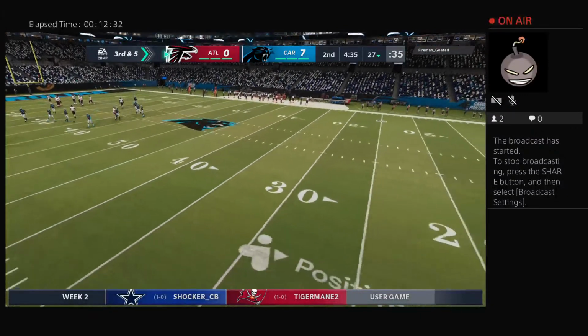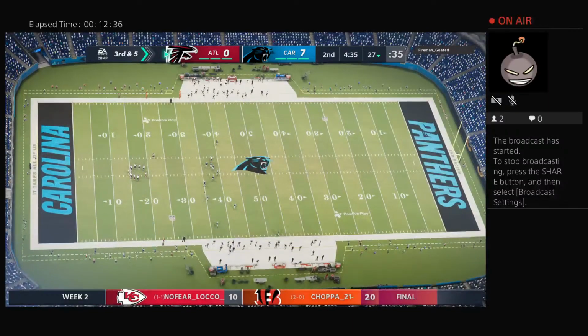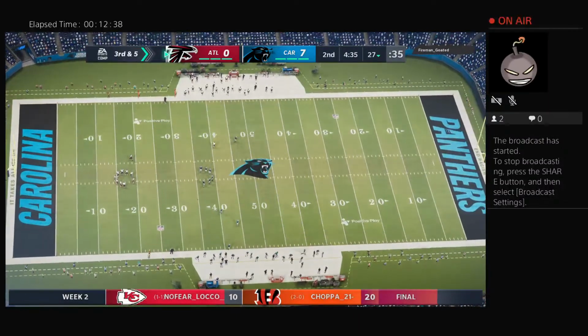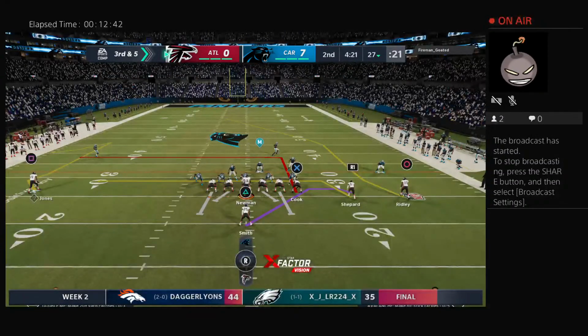And that was yardage that they needed there after the sack on 1st down. They didn't get all of it back, but now they look at 3rd down as a manageable situation, one that they have a much better chance of picking up.